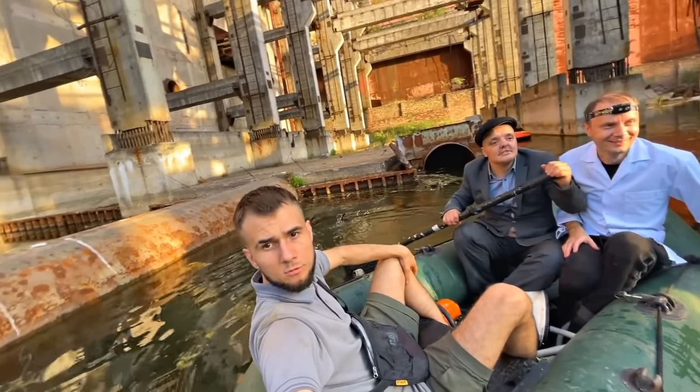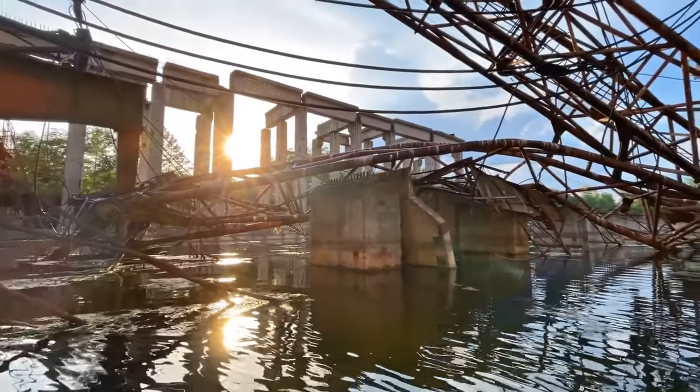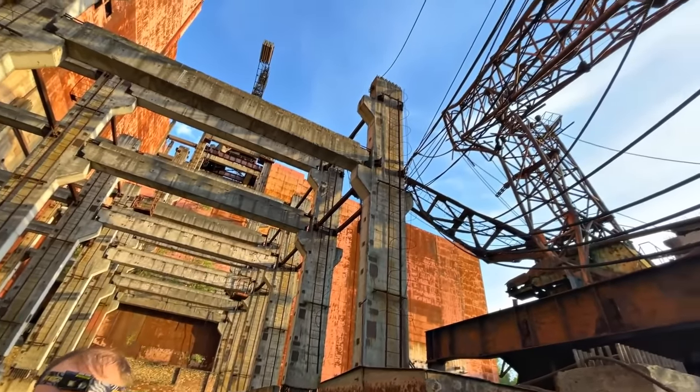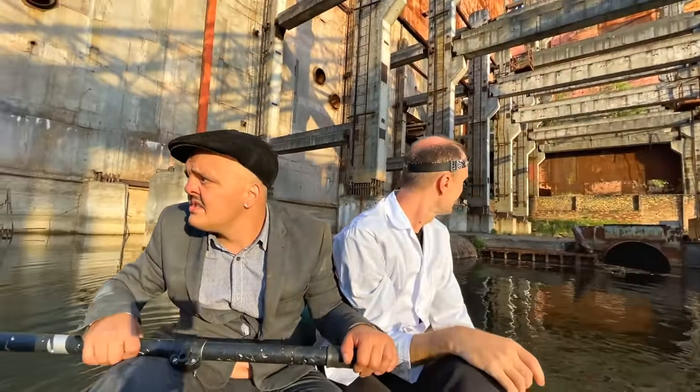Let's go under these piled-up structures. Look how scary everything looks here. It might fall on us now. It can barely hold on there. When it fell, it's stuck on the wall, so it can fall at any moment. By the way, what is the correct name of the water body on which we are sailing now? This is called the bed of the turbine hull of the 6th power unit. They simply didn't have time to build it.